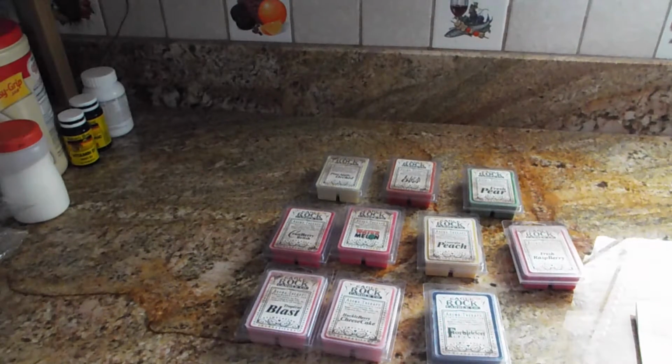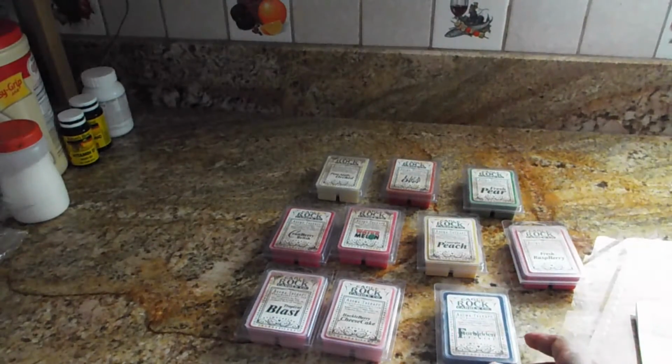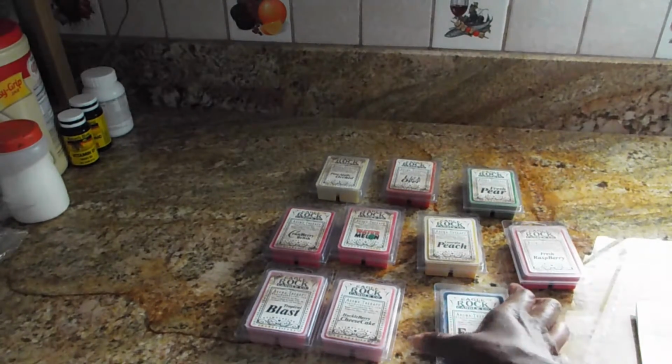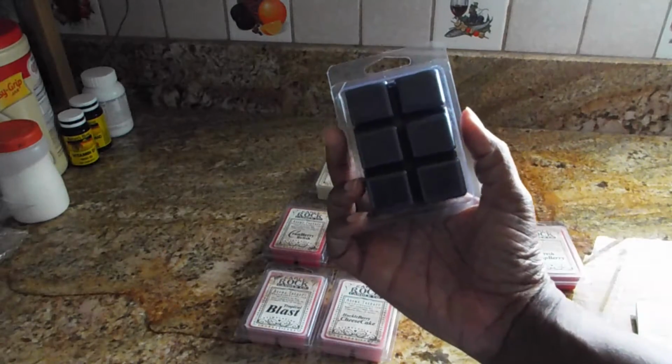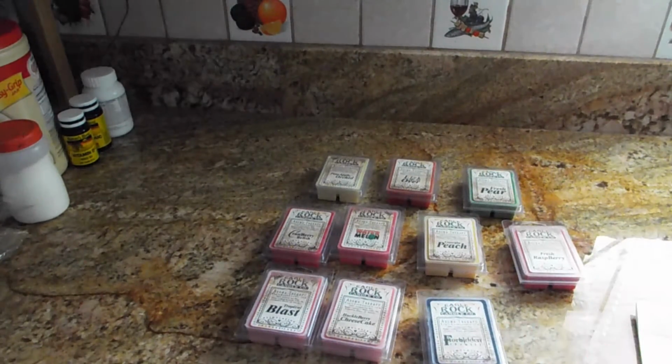So she told me about Eagle Rock Company that is owned by Kevin, a guy. And she was telling me that the shipping is free, and each of these clamshells, and then you get 6 of them to melt, is $2.74. Why am I guessing? Here's the paper right here.